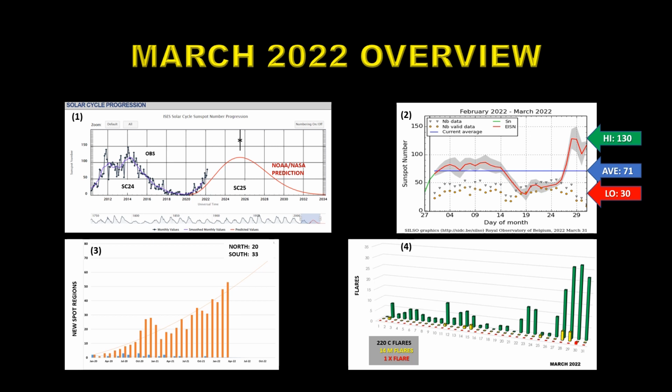In panel 2 we show the sunspot number for March. It averaged 71. That's very high. That's the highest so far this cycle. The lowest point it got to was 30. The highest point was 130. In fact, it's been above 100 for the last week.